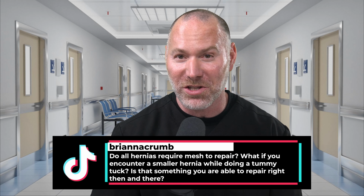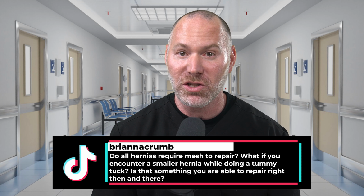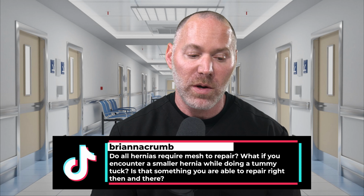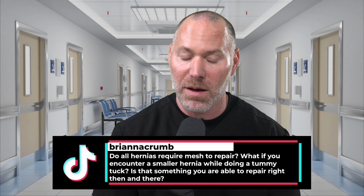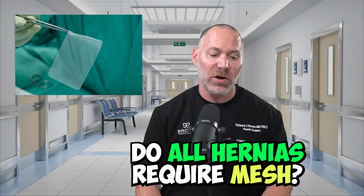It's actually 3 questions. And the questions are, do all hernias require mesh to repair? What if you encounter a smaller hernia while doing a tummy tuck? Is that something that you were able to repair right then and there? All right, I want to address the first one first. Do all hernias require mesh to repair? So the answer is no.